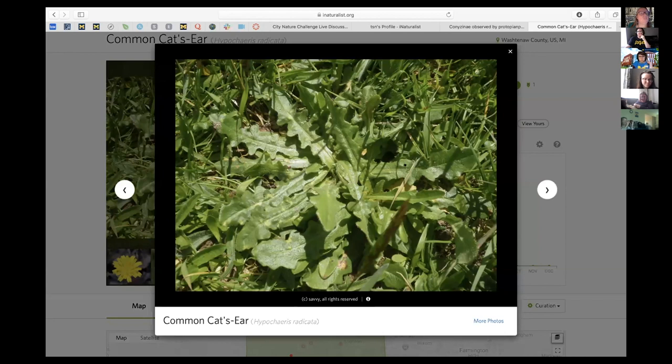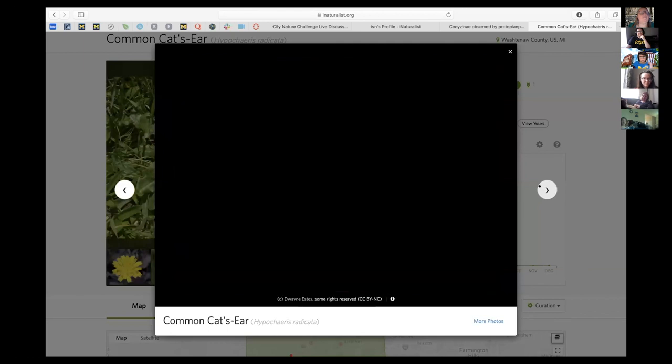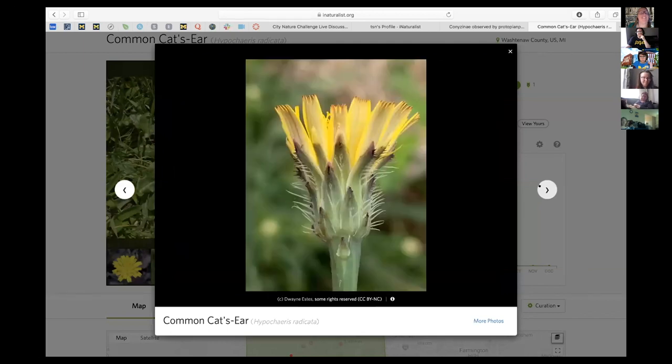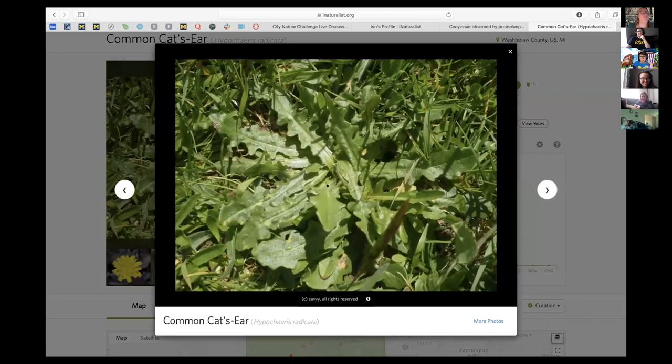Mm-hmm. Looks as though it's got the hair on the edges. There's the flower. Very asteraceae. So much easier when we have flowers to work with, too. Cool. The leaves look pretty promising. Mm-hmm. So then we could go in and change that observation or make that recommendation.